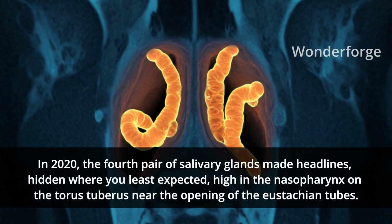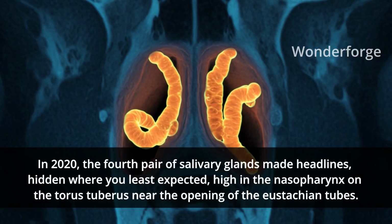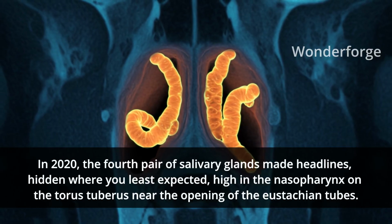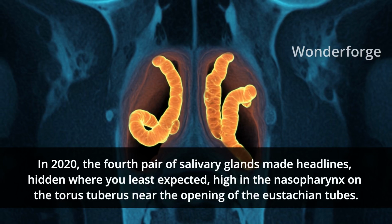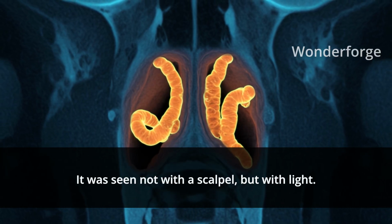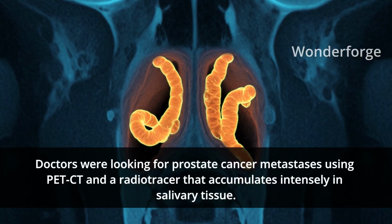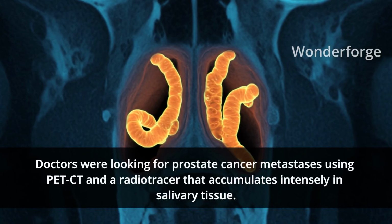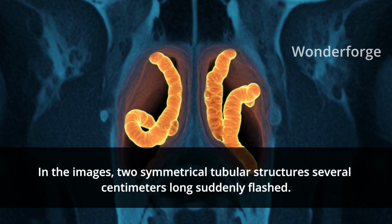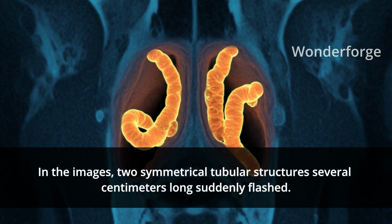Third fact. In 2020, the fourth pair of salivary glands made headlines, hidden where you least expected, high in the nasopharynx on the torus tubarius near the opening of the eustachian tubes. It was seen not with a scalpel, but with light. Doctors were looking for prostate cancer metastases using PET-CT and a radiotracer that accumulates intensely in salivary tissue. In the images, two symmetrical tubular structures several centimeters long suddenly flashed.